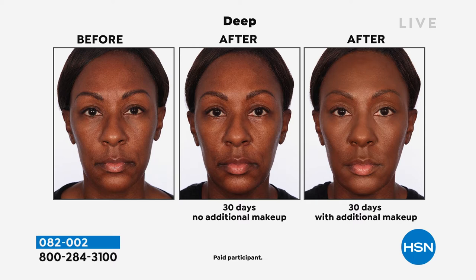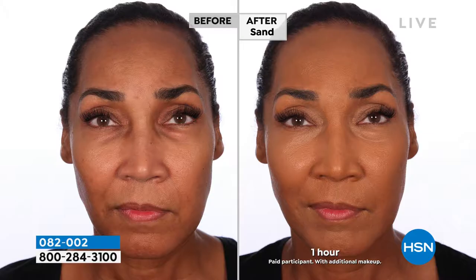You're exactly right. And that was the whole point. So look at that before, and then look at the middle picture. That's 30 days later, no makeup, clean skin. Look at the wrinkles between her brows. Look at her cheeks. They look fuller, firmer, and more hydrated, don't they? And then 30 days with the deep on, the darkest shade. So her skin actually looks like it's plumper. Here is the shade called Sand. Look at the darkest of dark circles smoothed out. 1 hour later, the skin looks flawless.